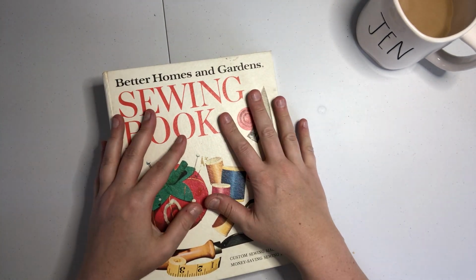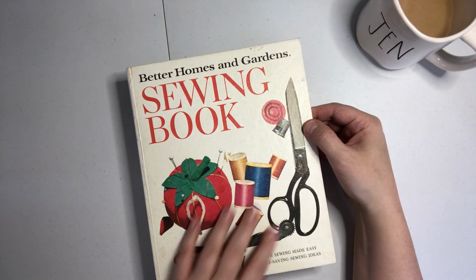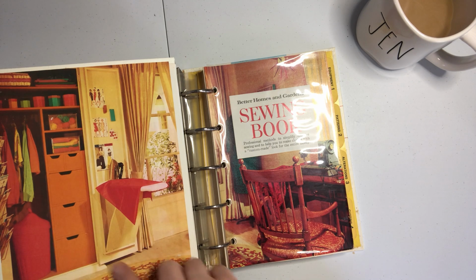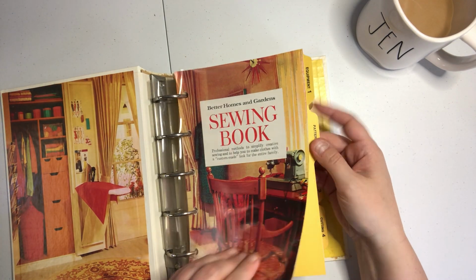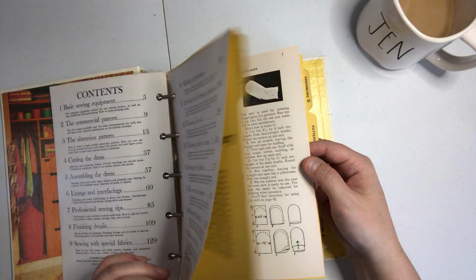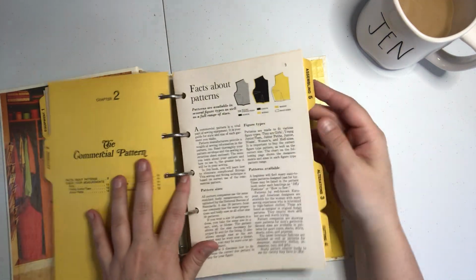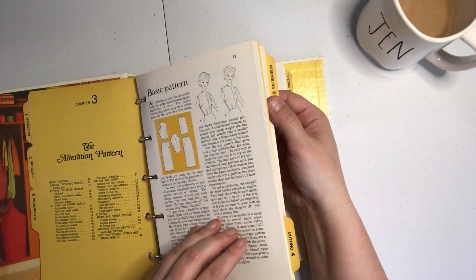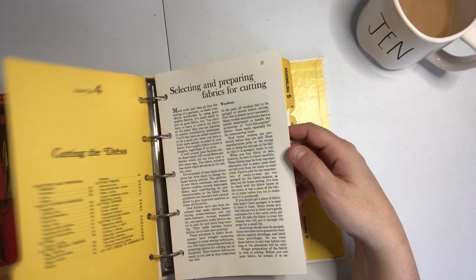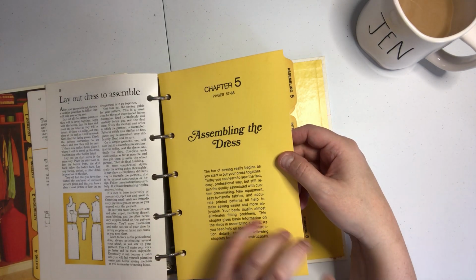So I want to do a sewing binder so much when I get the time. And I think I want to do it like a fashion kind of thing too in there with it. But look, y'all, look at this. Oh my goodness. I mean, how fun is this? These pages. I can't even sew. I just sew on paper. But it would be so much fun to just make one of these and sew on this.